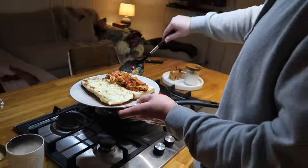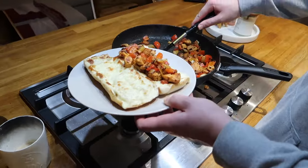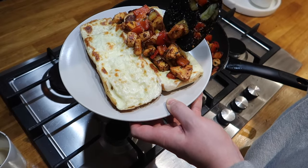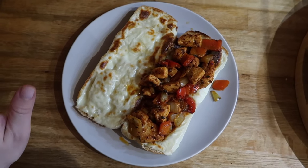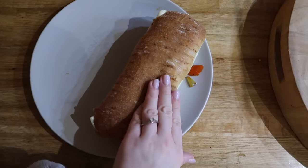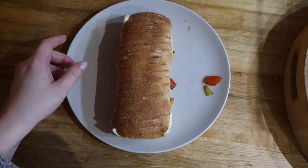Oh, I knew there was a reason I was marrying you. This is the reason right here. Oh, we are really going to enjoy this. Let's see. I must say, even though it's a messy panini, I feel like that is the purpose of it. So I'm giving this a 10 out of 10 for presentation. I mean, look at how good that looks. I am in heaven right now.